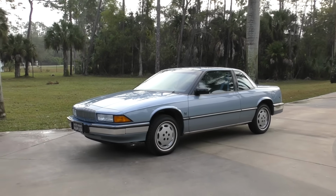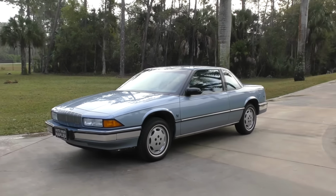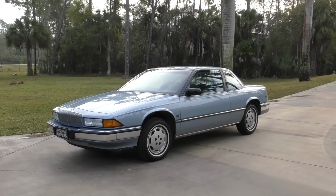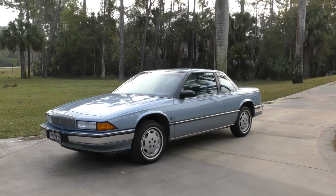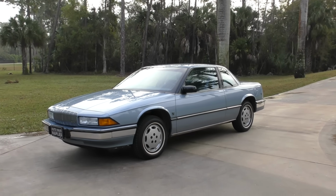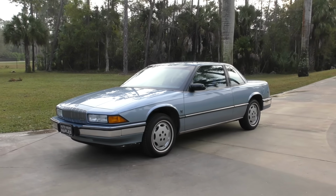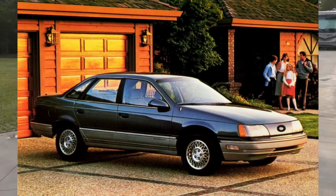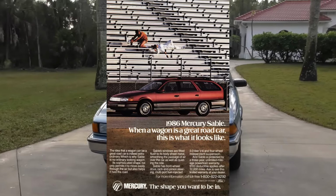But again, GM was this big monolith. The left hand doesn't know what the right hand's doing. It's just a behemoth. And it all went to shit. The car got delayed. Everything got assways. They were supposed to come out right around the time the Aero, Ford Taurus, and Mercury Sable did. But Ford, frankly, cleaned GM's clock with those cars.